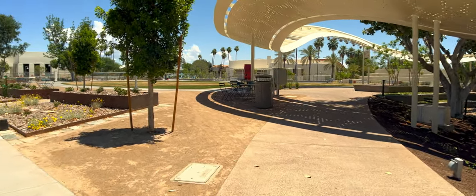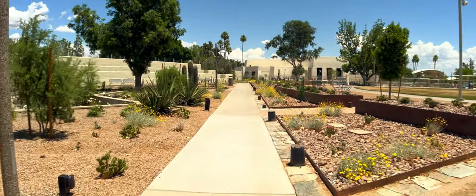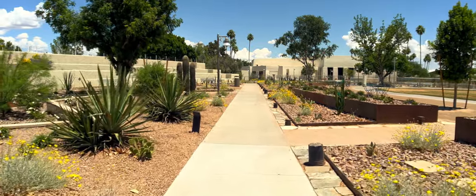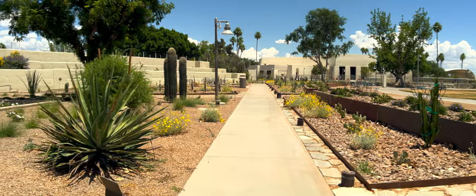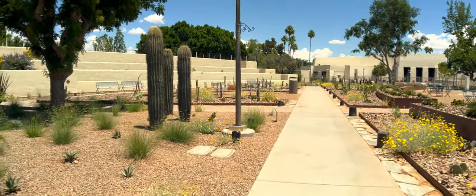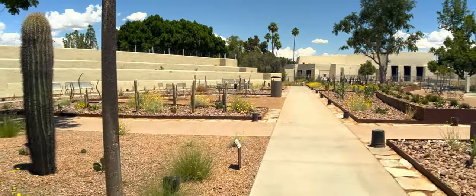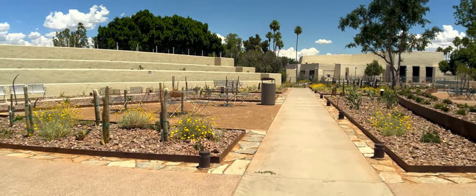I'm going to go down through the Botanic Gardens here, I think. Look at the Botanic Gardens here. Got the saguaro cactus over here they planted a while back. And then they have a variety of cactus through here. Yellow flowers are desert marigolds.